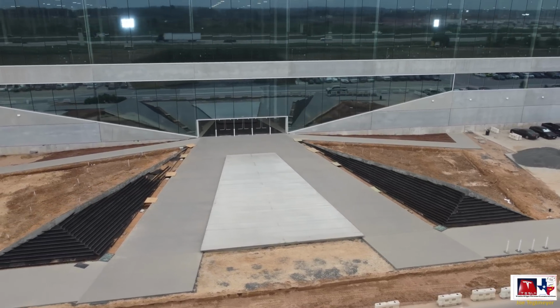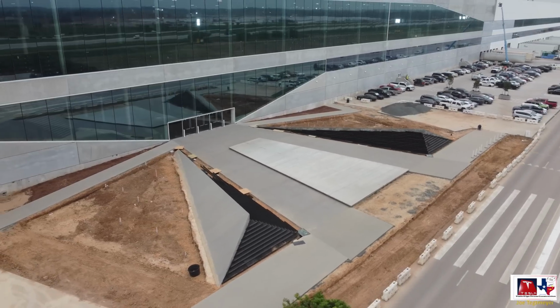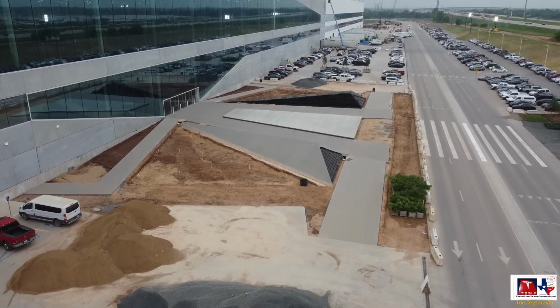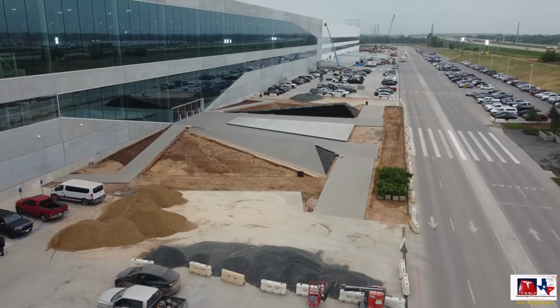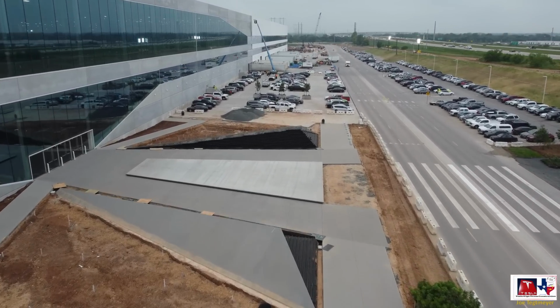Here's a good close-in view of that west main entrance. You can see how they have removed some of the materials and the gravel that was used for Investors Day. They've been doing some excavation, some pipe work. Looks like some vegetation in concrete planters near the road, and also just general preparing for future construction here.